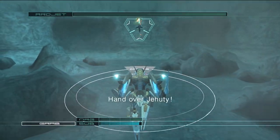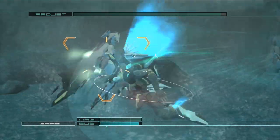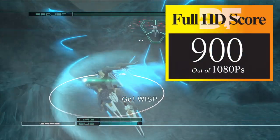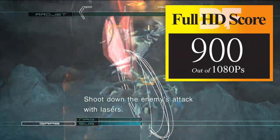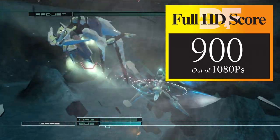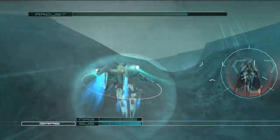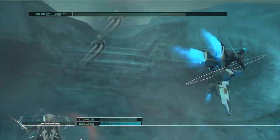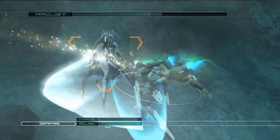Still, as a result, I have to award Zone of the Enders 2 HD specifically a full 900 out of 1080. Why so high for a 1280 by 1080 game? Well, frankly, the image treatment, the huge task of managing all those particles and effects, and the super clean wireframe rendering all push that score way up. This is a superb remastering effort, and honestly, it's a shame Konami didn't contract Hexadrive out for the entire project.